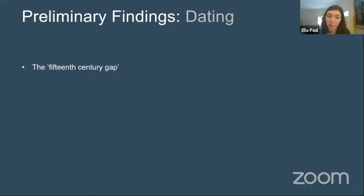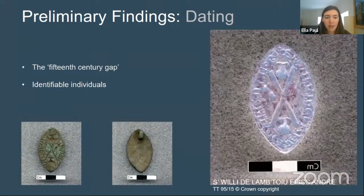We do on occasion have identifiable individuals who are closely datable, and this is a really good example. This is the seal of William de Lamberton, who was Bishop of St. Andrews from the 1290s to the 1320s. We don't have an impression of this particular seal surviving, but we do have an impression of a much larger seal matrix, which is very, very similar in design and the use of the heraldic arms as well. So we're happy with the association and we're happy with the date as well, but these are few and far between. And actually, to answer broad chronological questions, as I said, we need that datable material as well. So that's a much bigger project.